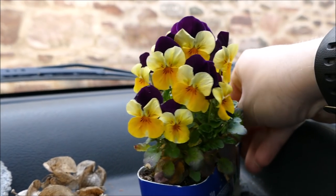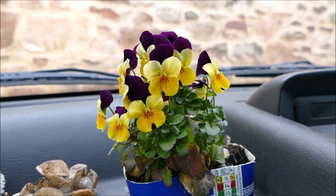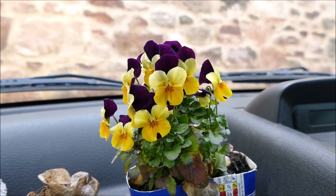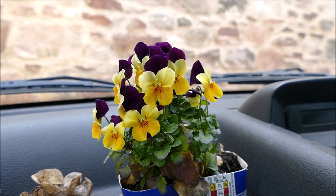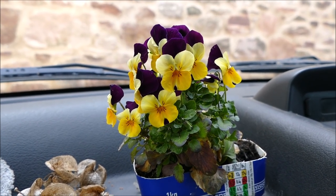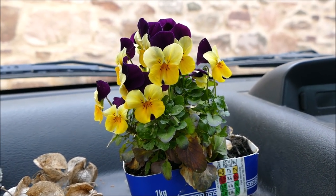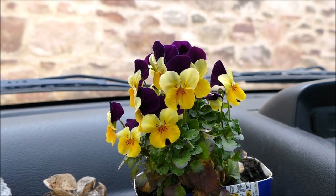And then in the last month or so, as it came into February and March, the sun's got a lot stronger and it's put on loads of new flowers. It hasn't grown a lot of leaves, but it's really put on a lot of flowers recently, and it's been doing generally really well. I'm really happy with how compact it's stayed, but also how many flowers it's got, because sometimes viola can get a little bit leggy.